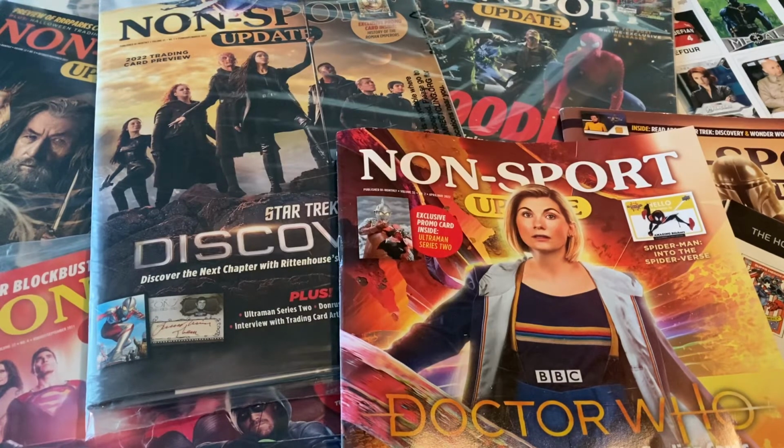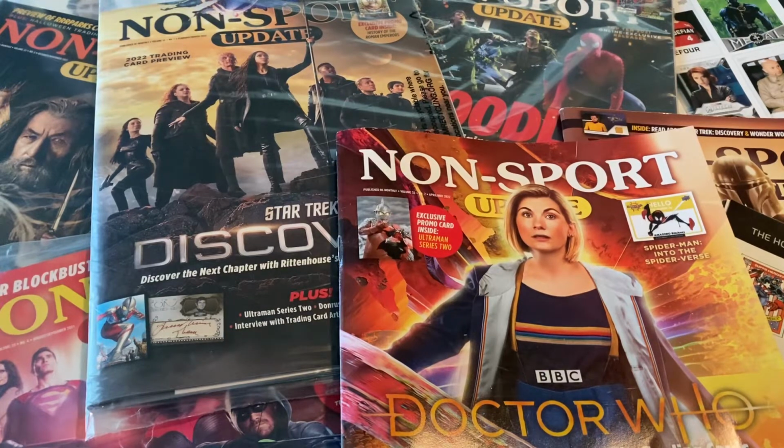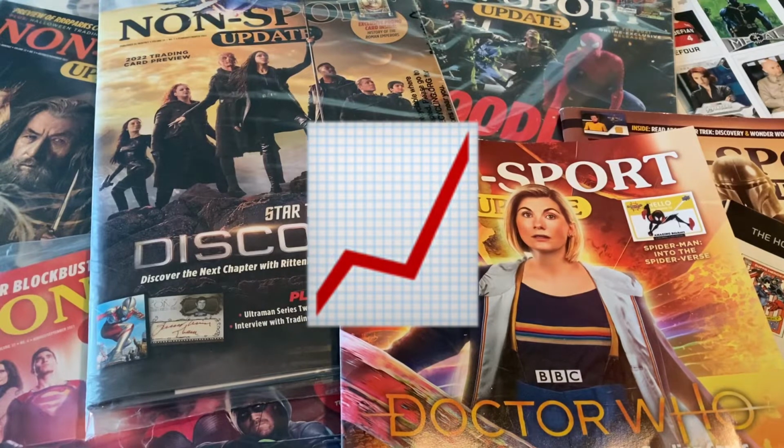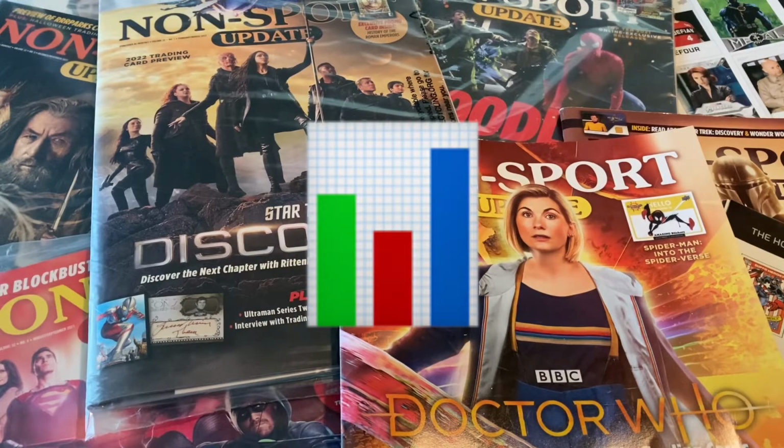A couple of things to keep in mind, though. The Non-Sport Update magazine comes out 6 times a year, so it's like every other month. That means the printed price guide is probably about a month behind by the time it even gets into collectors' hands. For this April-May issue, collectors began to report that they received it around March 8th on the Card Talk message board. So pricing information was probably gathered right around mid to early February. You know, there was a lot of interesting Marvel market activity during February and March, so I'd expect to see the majority of the completed auctions exceed the printed price guide ranges.